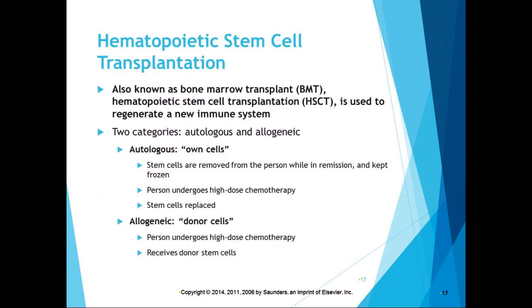Another treatment, hematopoietic stem cell transplantation, HSCT, otherwise known as bone marrow transplant, is used to regenerate a new immune system. So basically, they use chemotherapy to kill off the bone marrow, and then they transplant new bone marrow into it. So there are two categories, autologous and allogeneic. Autologous is your own cells.